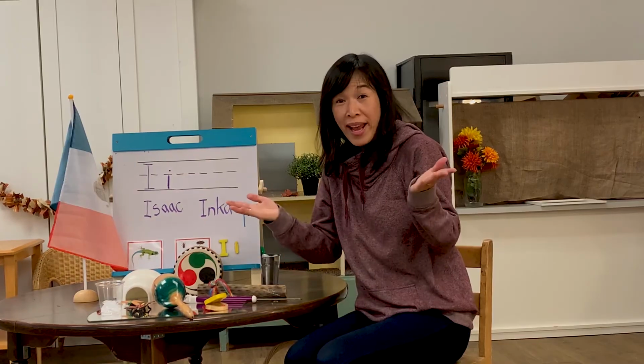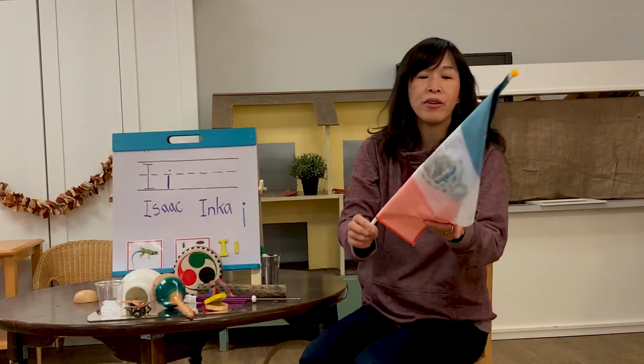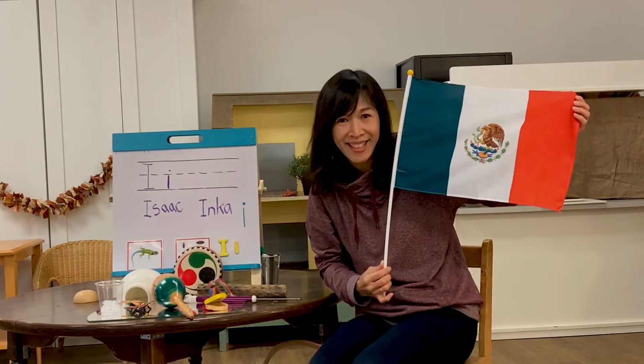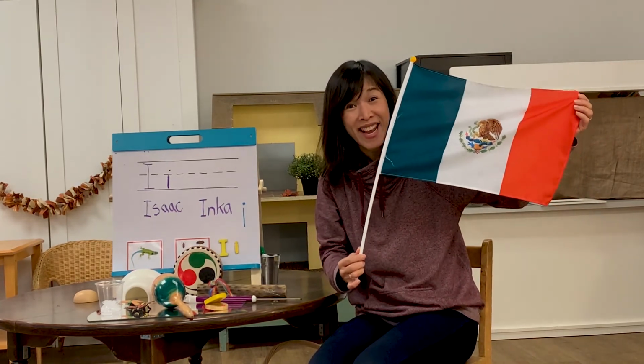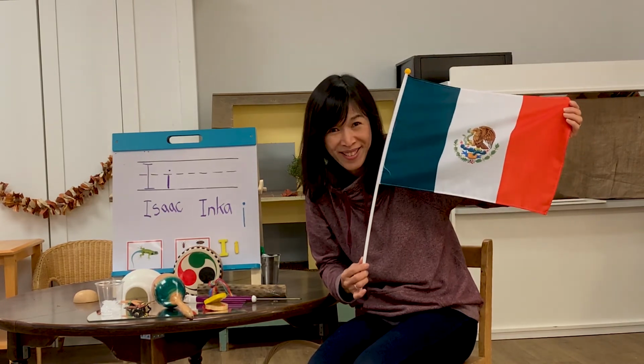Amen. Okay, well, let's say goodbye in a new language called Spanish. And this is a flag from Mexico. Do you remember how to say goodbye in Spanish? Adios, mis amigos. Ready?